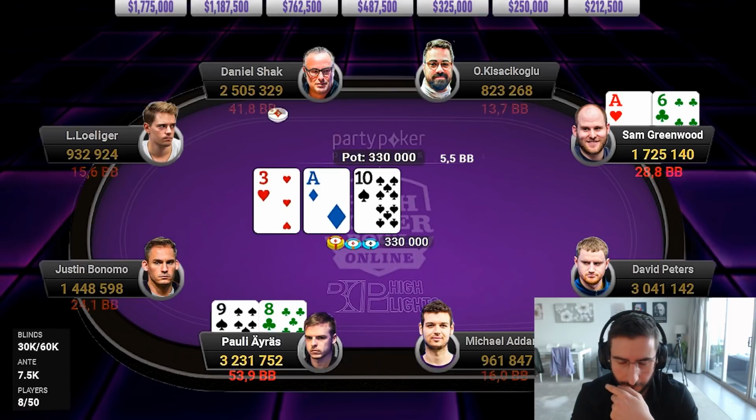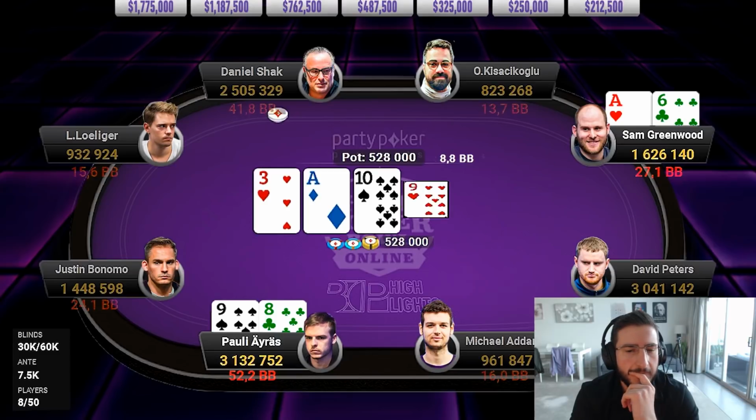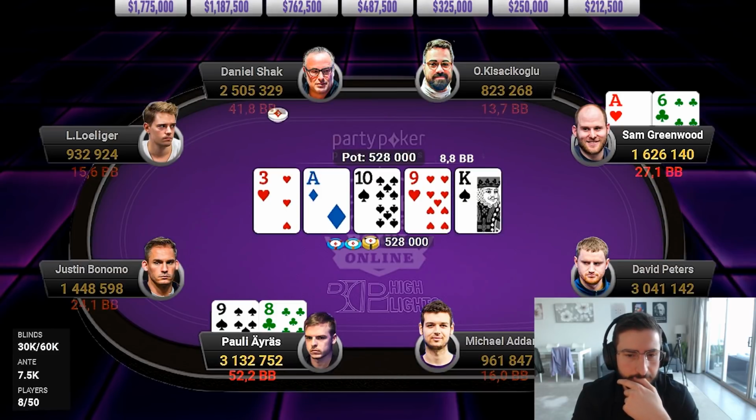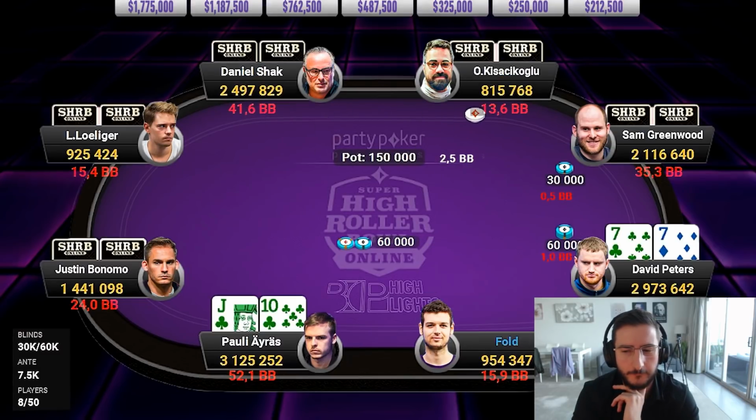A small bet in position, quarter pot probably. A little bit more. Check, check. Guess you can think about doing some small betting if you're Greenwood here, but in position should have a lot of King 10, King 9 as well. And even some better ace-X. Not much though. And it's pretty standard.